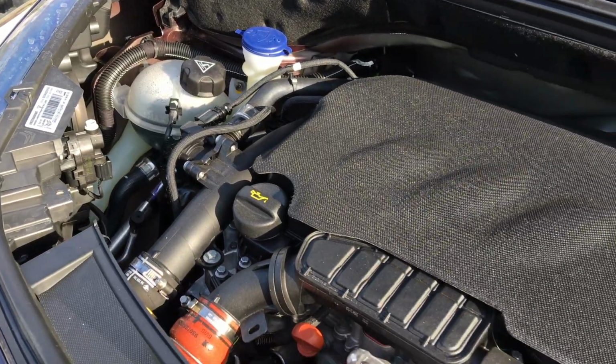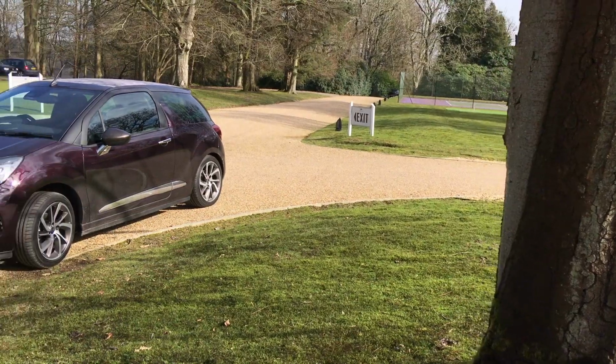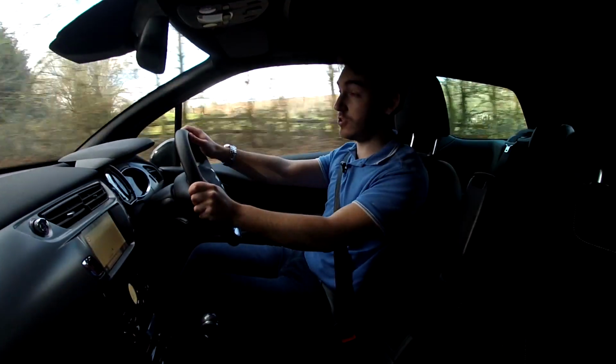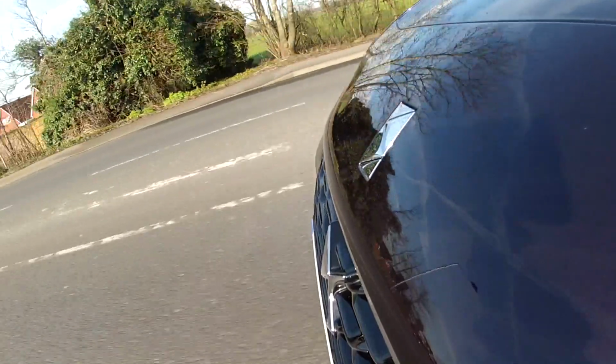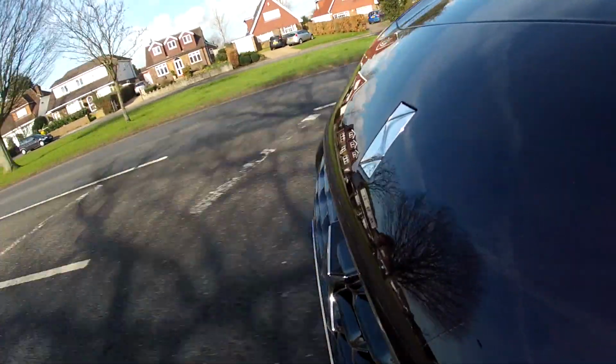Now, under the bonnet of our test car is a new 1.2 litre turbocharged 3-cylinder engine with 130 horsepower, and I have to say, this is my pick of the range, I think. It's peppy, it's revvy, it sounds pretty good with its 3-cylinder thrum, and DS actually say that it'll do over 62 mpg. On more flowing country roads, the DS3 is really settled.